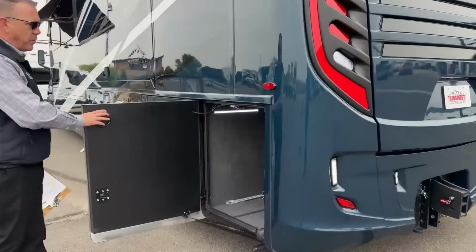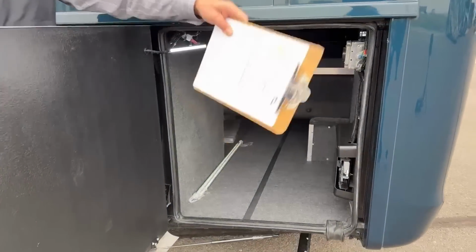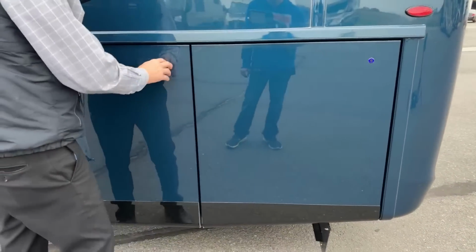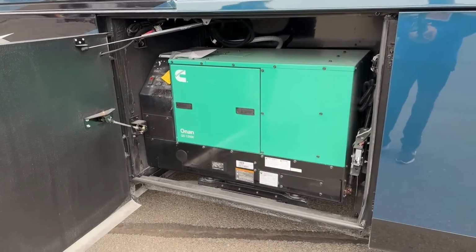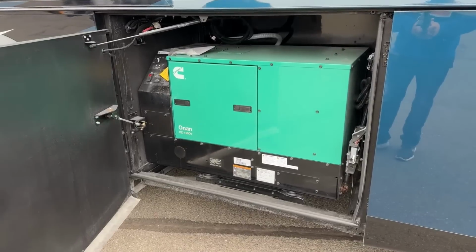There's the other side, just a little bit more storage. We also have a 50 amp right here if you need to power a buddy or power a trailer. Right here you have a 12,500 watt quiet diesel generator that runs off that 150 gallon tank. Just a monster. That's gonna power this thing and everything in it.